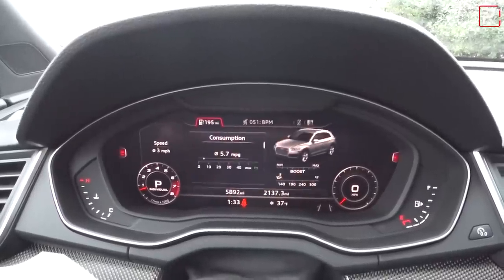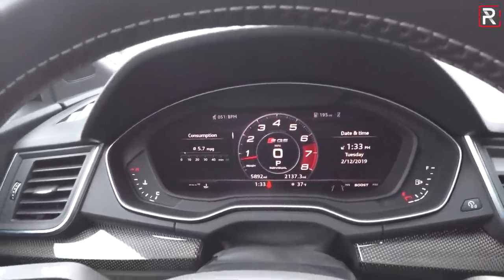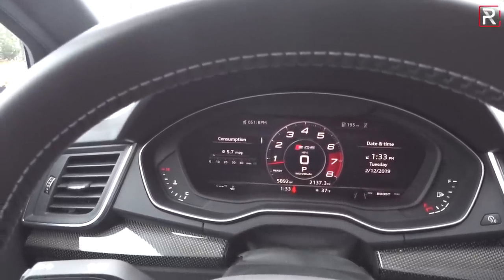So the virtual cockpit display is still probably one of the best in the business. Love the virtual cockpit display. A lot of you are probably going to buy an Audi just because of that.